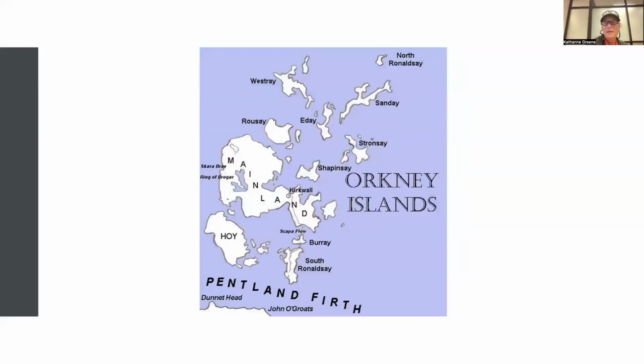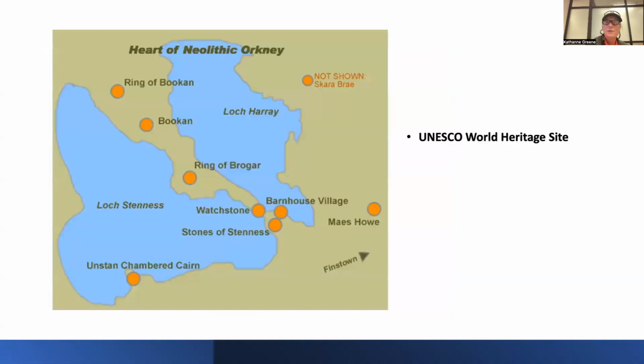Here's the main islands. There are lots of other little smaller ones. Our focus is going to be on this area on the island that they call mainland. The heart of Neolithic Orkney, the UNESCO World Heritage Site. These are some of the sites that are part of that. And the Ness is located right where my little arrow is. Some of these places I'm going to talk about, some of them I'm not. There's really just too much.